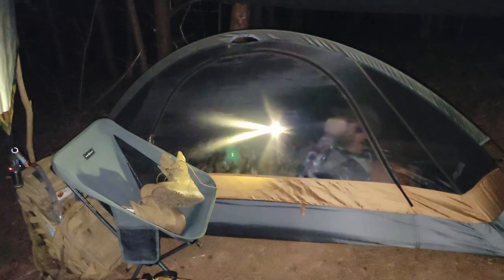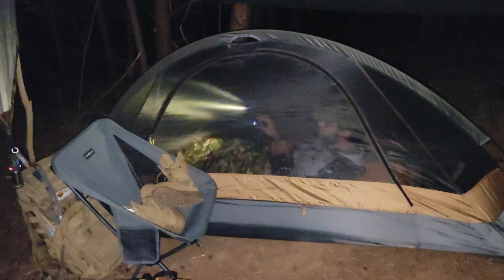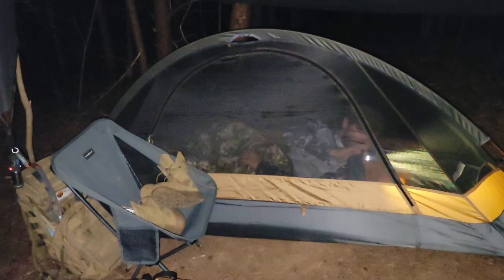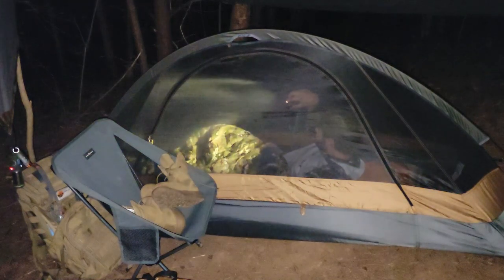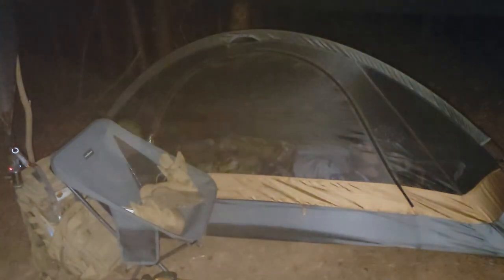There's one of these mesh storage pockets up top and down low, so it doesn't really matter which side of this you want to use for your head. I think each end is actually similar dimensions. Anyways, I will just keep my headlamp right back here, I think. Oh, this sleeping pad is very comfortable.